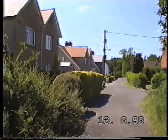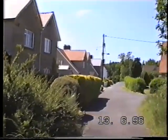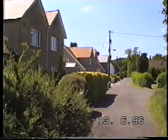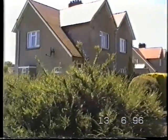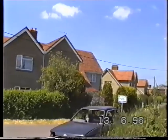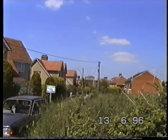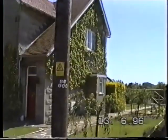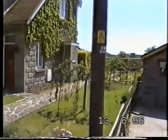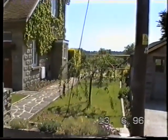This is looking down the road to Dean Villas on the left, Topson on the right. Mr. Webber used to live here, the head gardener. Our house again, lovely garden. Filming into the sun, so whether it'll come out, I don't know.